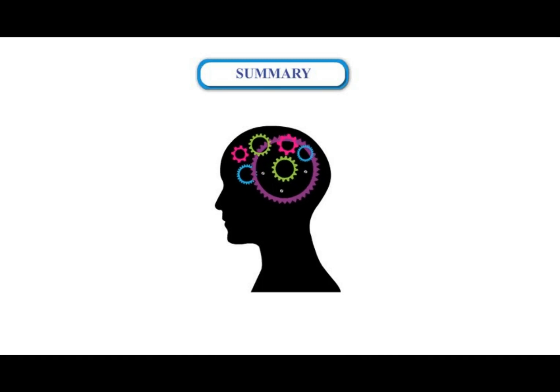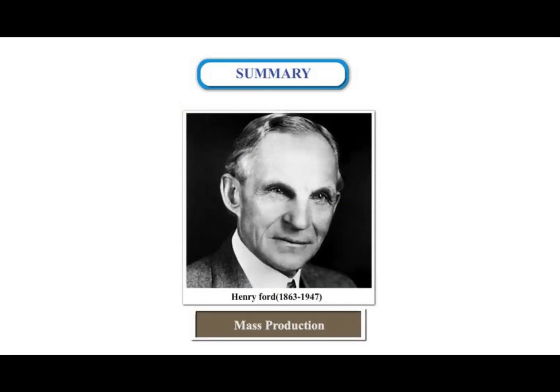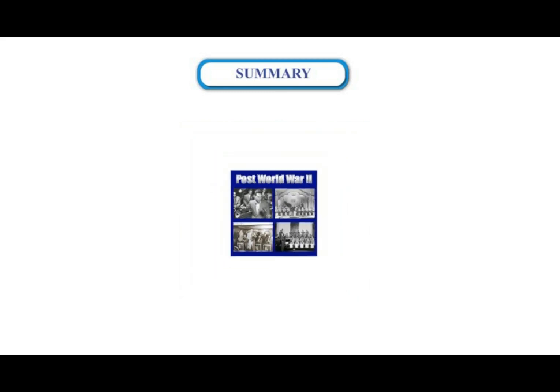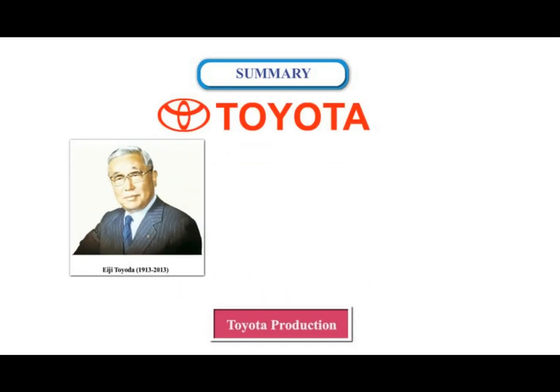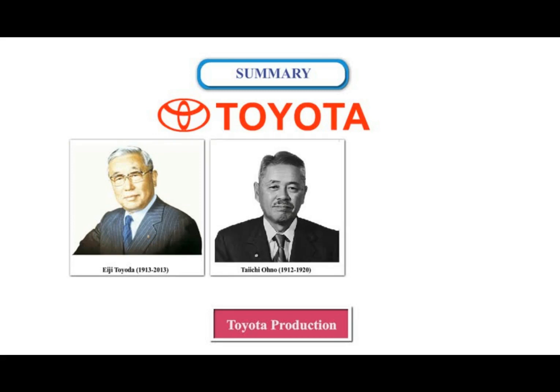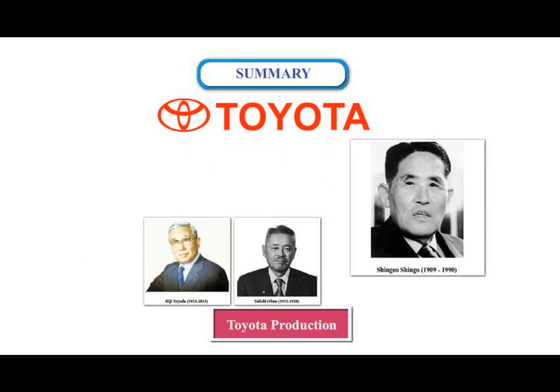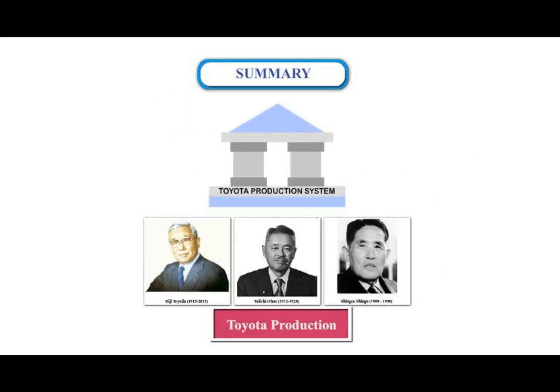However, there is a different logic behind each approach. Most of the lean concepts were being practiced as early as 1910 by Henry Ford. Post-World War II, Japanese leaders such as Toyota Motor Company's Eiji Toyoda, Taiichi Ono, and Shigeo Shingo developed a process-focused production system now known as the Toyota Production System or Lean Production.